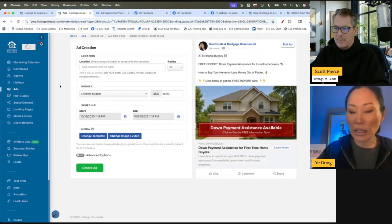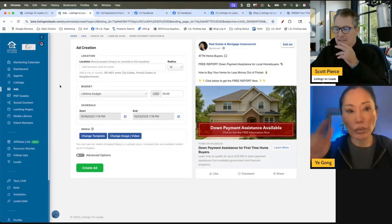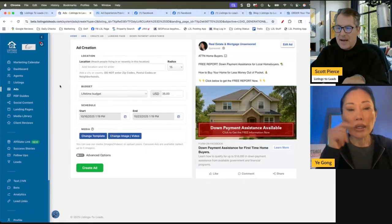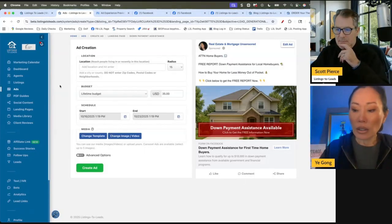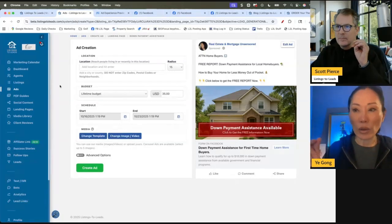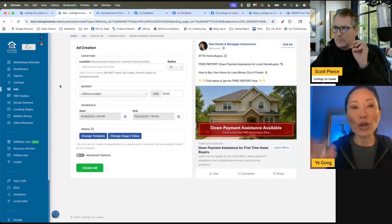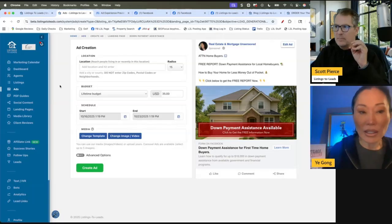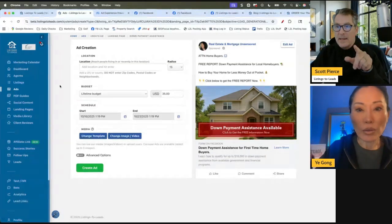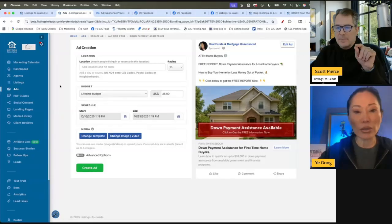What's interesting is I'll walk through how to set up the email after this. One of the emails is the top things first-time buyers need to know before buying, and that email alone, a lot of people open it. As a buyer, this is something of interest. They definitely want the materials, they're interested in learning.